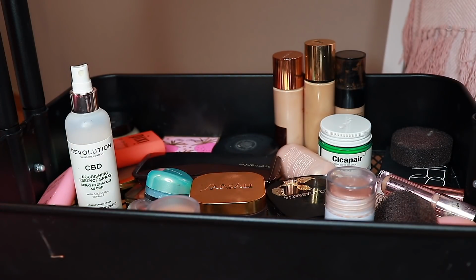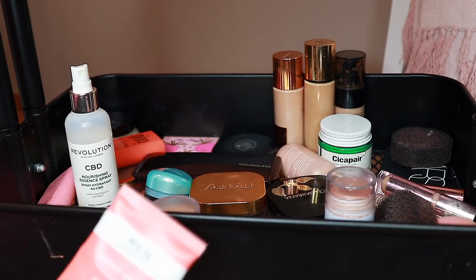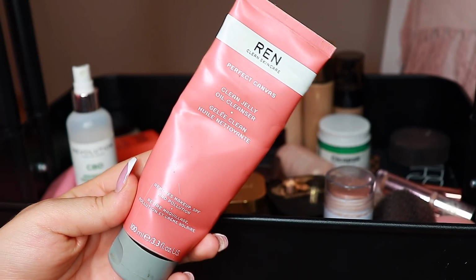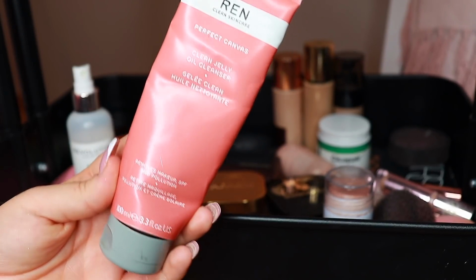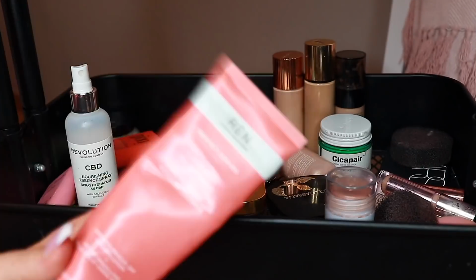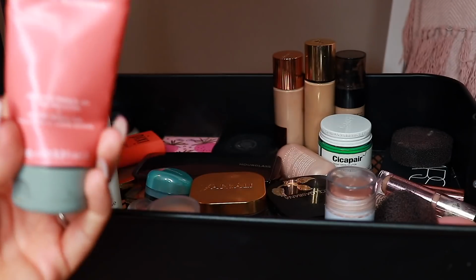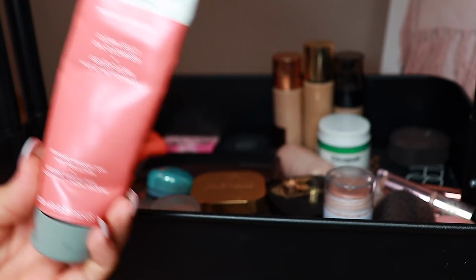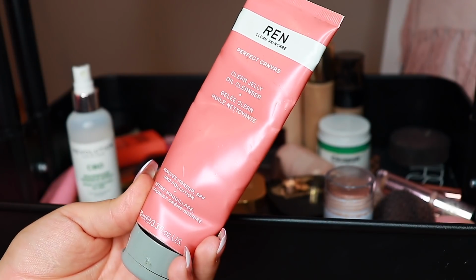Then I also used up a cleanser, well, 3 different cleansers for 3 different things. So this is the first one. This is the Ren Perfect Canvas Oil Jelly Cleanser. So this is like a gelée kind of formula, and a lot of people told me, Paulina, don't purchase this. This is not great, but I love it. This is one of my favorite actually gel cleansers that I've had for forever. I just adore this one.